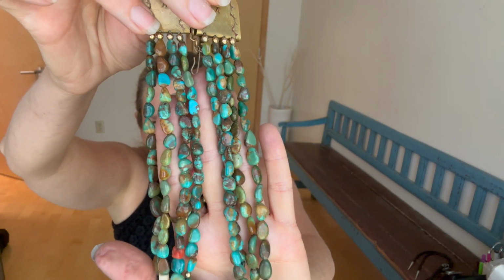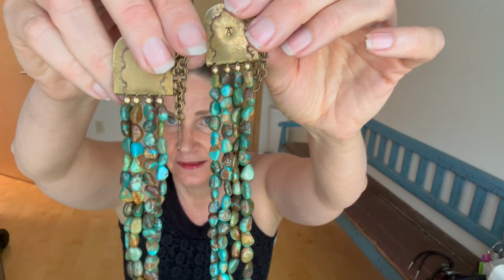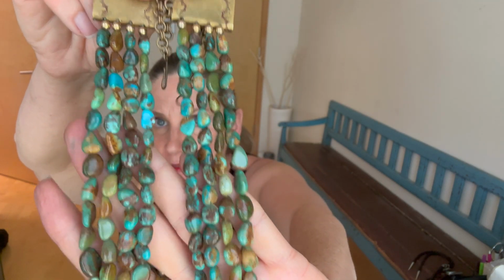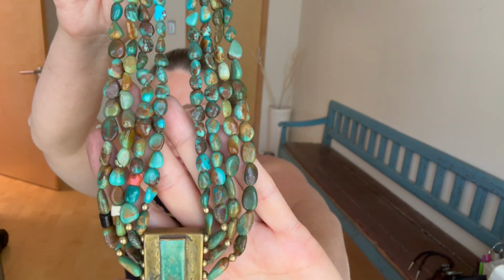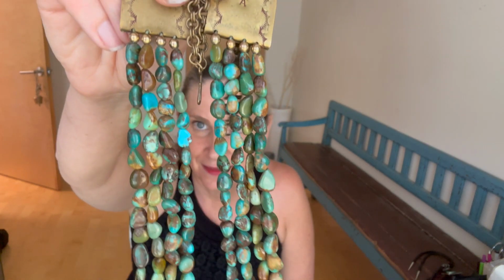He was not somebody, unlike say Perry Shorty, who was committed to always using high grade natural turquoise. He would be fine if turquoise was stabilized. And this is likely stabilized turquoise. But you know what? It looks great. And you know it was done by the hands of Tony. So I'll put this one on.